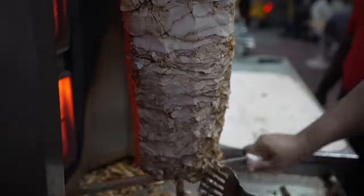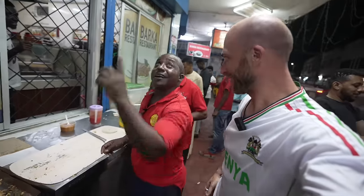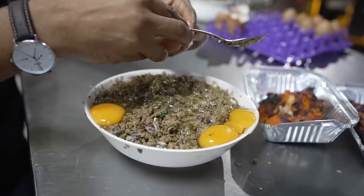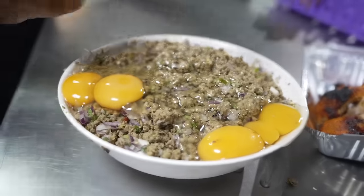This is awesome. This guy's amazing. What's your name, sir? Mike. Mike, thank you so much. Barca restaurant. What's this dish? This is Swahili pizza. Swahili pizza? Yeah, it's like a beef with eggs and onion.